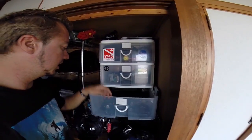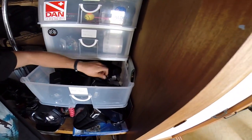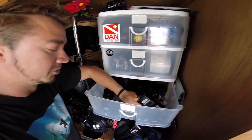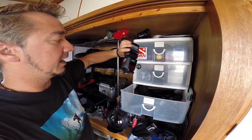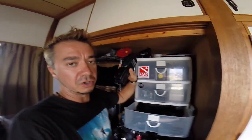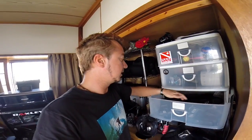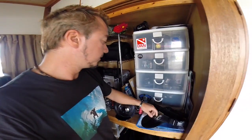We got flash gear. Let's have a little peek in there. Bunch of flashes, Yongnuo flashes mostly, PocketWizards that just sit in the drawer now. They don't do much, as does my Canon 580EX II flash. That doesn't get used all that much. I usually prefer to take out the cheaper Yongnuo flashes. These work great, as you've probably seen in my other videos if you've seen those.